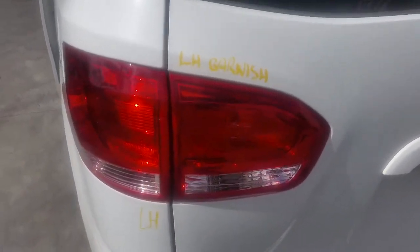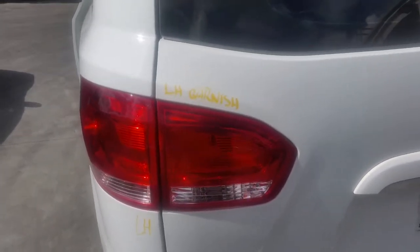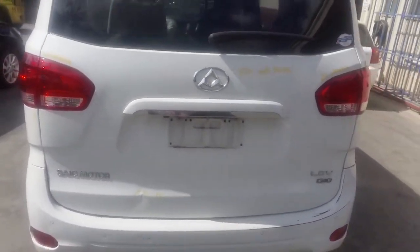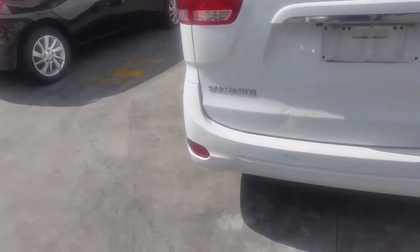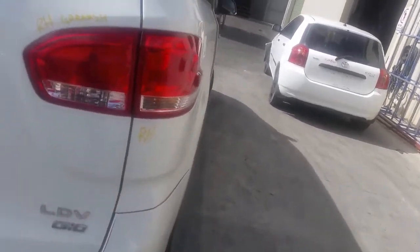Here we have the left-hand tail light. Left-hand garnish light, or as some people call it, the tail light, the tailgate light. Tailgate, it's a good private, still usable. Has a dent there. Here we have the rear bar, has a few light scuff marks, but still usable.